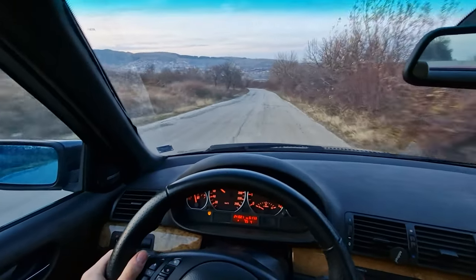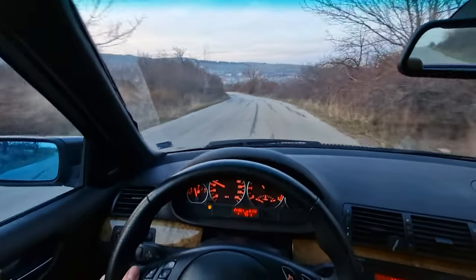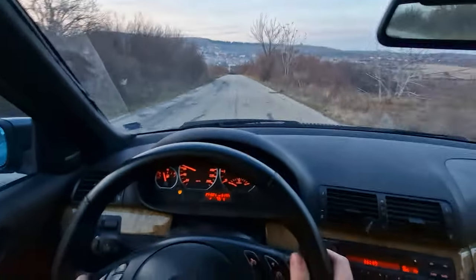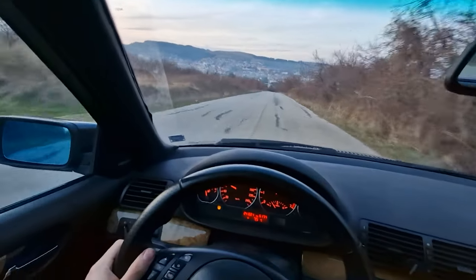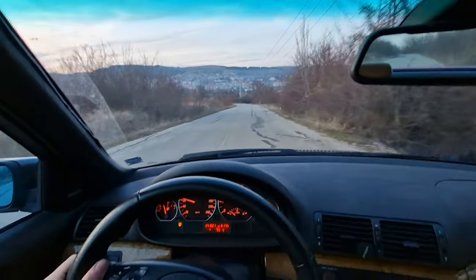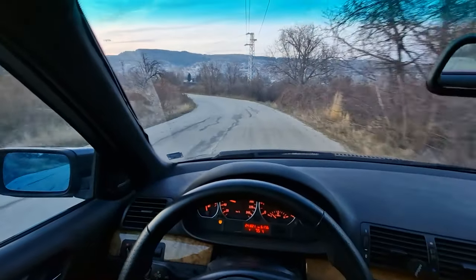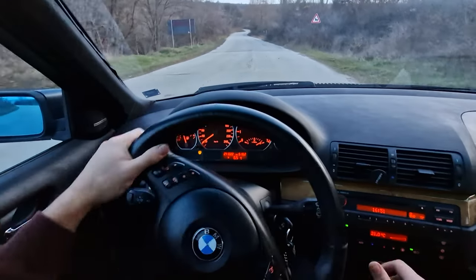You can't really even go that fast on this road because it's just so bumpy. But the suspension is taking it so well. Before it would have been a disaster. I would need to go like twice as slow as I did right now. Let's go another run.